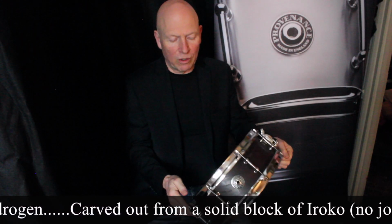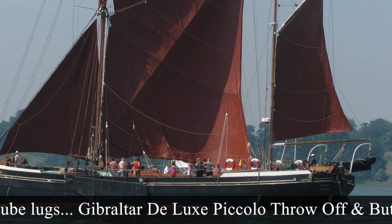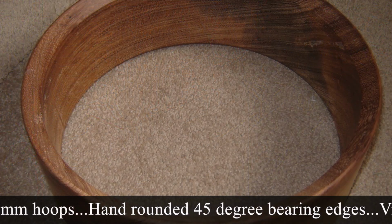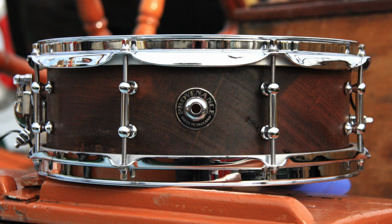This is the hydrogen snare. It's 13x4.5 and it's made from a block that was taken off a Thames barge, the rigging chock, and it's a solid shell. There's no joins. It's been carved from a solid block, which is why it's 13, because I couldn't get a 14 out of the block. Despite its size, it has a very deep and rich tone, punching well above its weight.